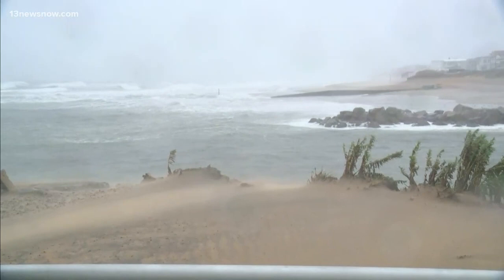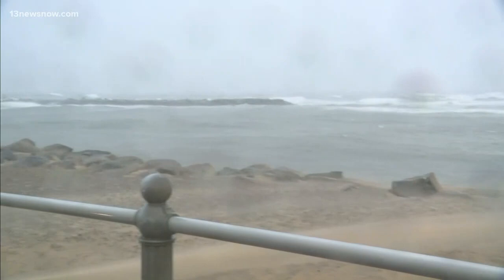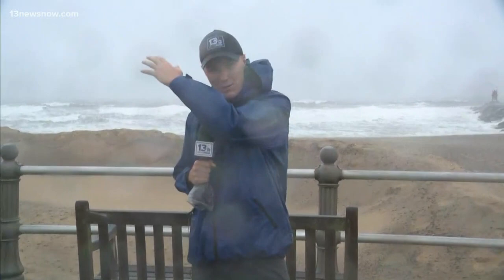We did see a couple of people out here, some brave storm chasers walking around with their rain jackets, checking everything out. It is not unbearable. I'm not being pushed off my feet by the wind right now. I'm able to stand here comfortably, but the rain coming in is definitely biting on the face, and you can feel that. Those are the current conditions here at the oceanfront, all the way up and down the boardwalk.